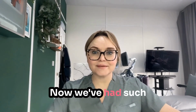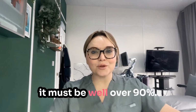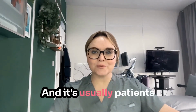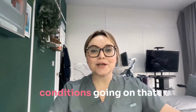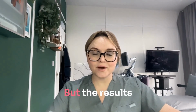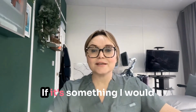Now, we've had such great success. In terms of what I would say our success rate is here in Glasgow, it must be well over 90%. There are some people where these things just will not leave them. And it's usually patients where they're maybe immunosuppressed or they've got some other underlying health conditions going on that they're just not resolving. So they can be stubborn things, but the results that we get, I can honestly say it is your best option, the best thing out there in the market.